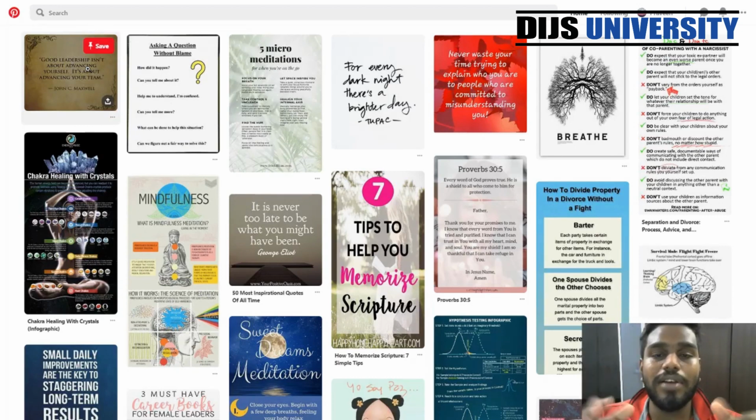Or you can even create a blog page, which is also free. You can go to blogger.com and create your own blog page, and then you lead them to that particular blog, which is your landing page. In your landing page you will have a link to the offer page, and that's the way to do it with Pinterest.